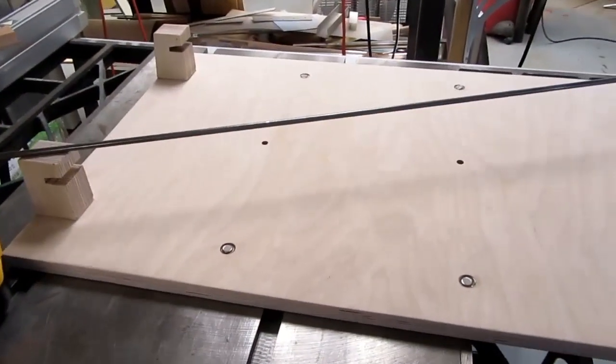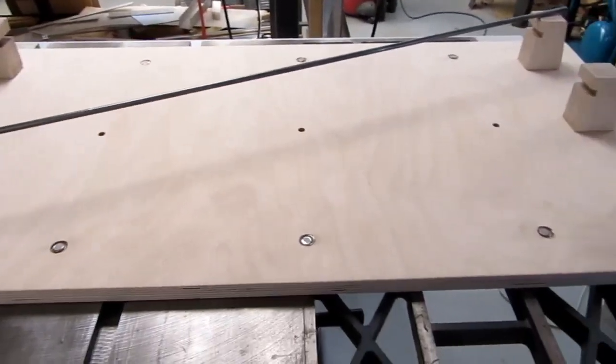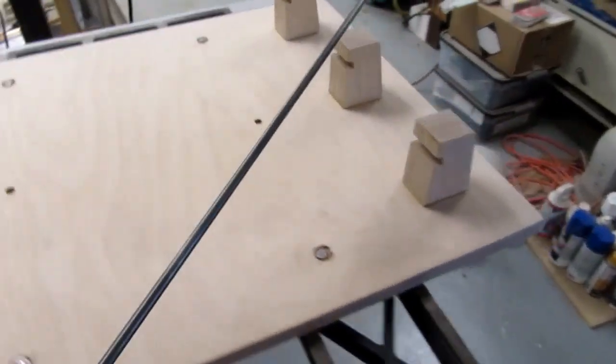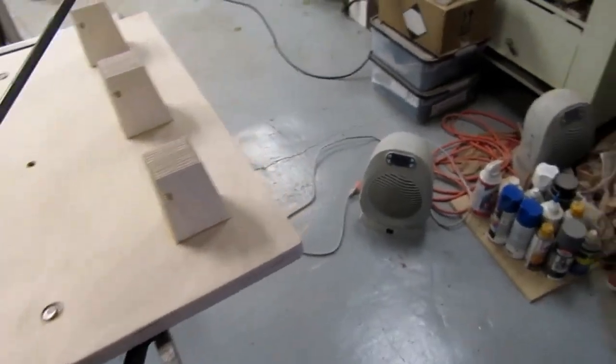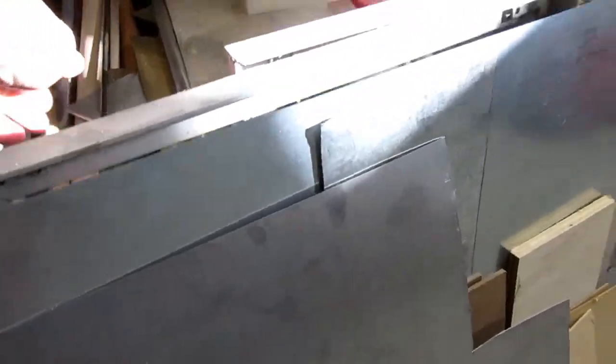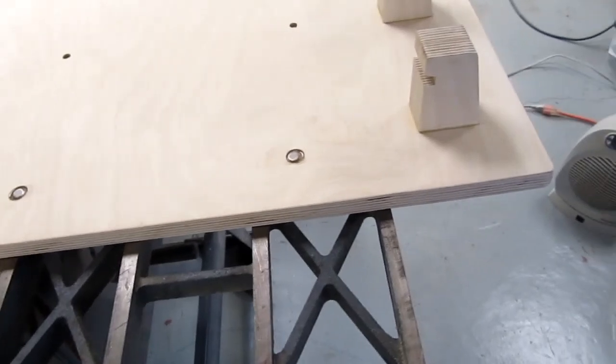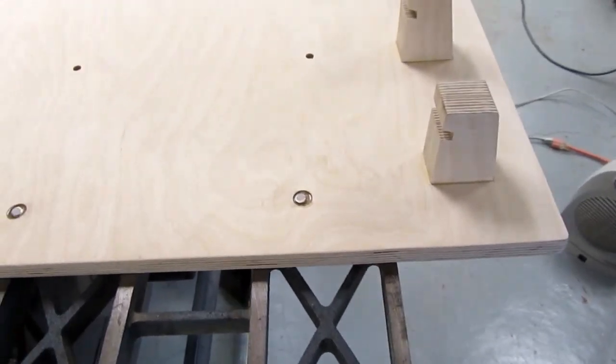Based on the way this ended up coming together, I don't feel any need for the reinforcing steel rod into these parts, into these cleats here, so it goes in my pile of dowels and rods. This is ready for varnishing, except I think I should probably put the hooks on it first.